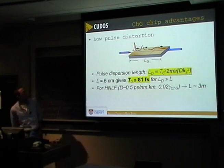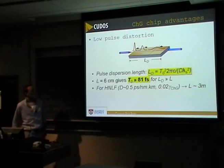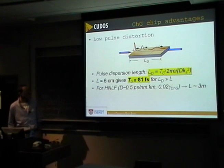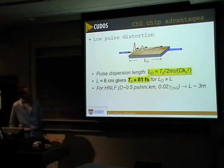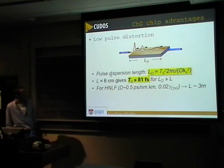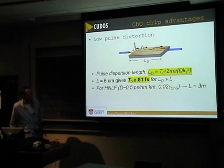So that low dispersion is important if we want to have a broadband device which we can use for very short pulses, which is what our key application is, characterizing short pulses. And the key parameter for measuring how much a pulse will disperse is its pulse dispersion rate. That's basically a function of the initial pulse width, scaling with the square of the pulse width, and inversely with the dispersion of the waveguide.